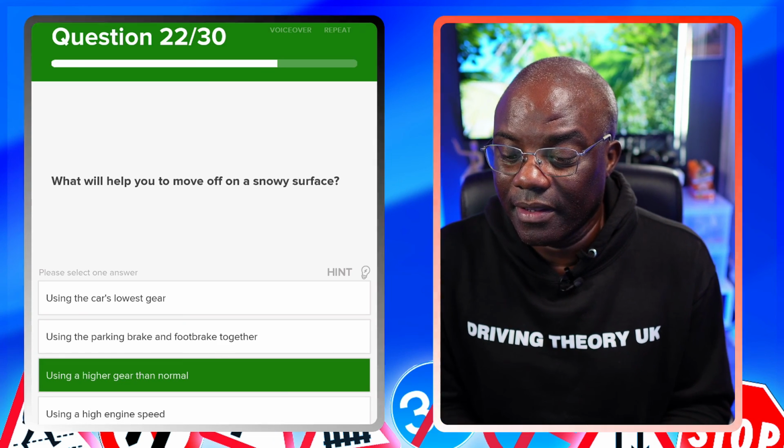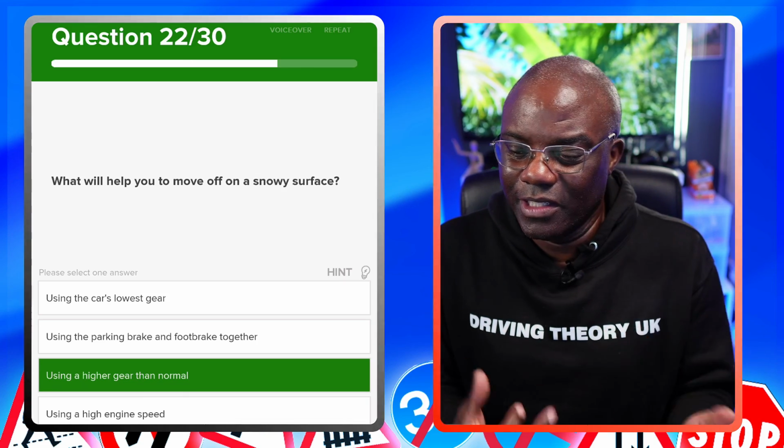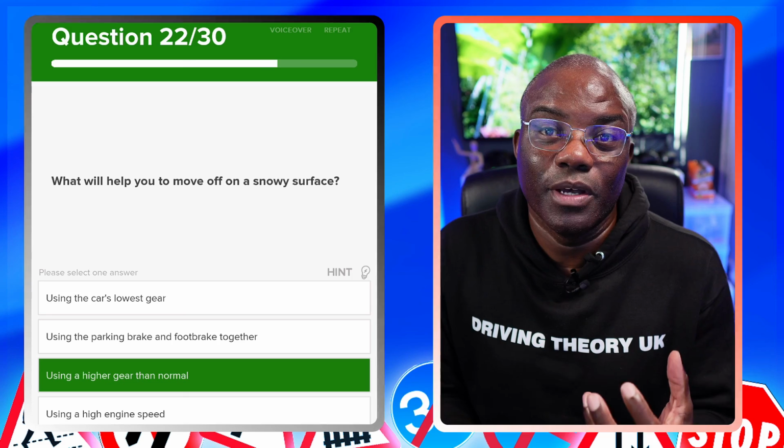Use a high engine speed. Your car's not moving, so you can't really use a high engine speed. And if you use the gas before moving off, that's going to make it worse as well.